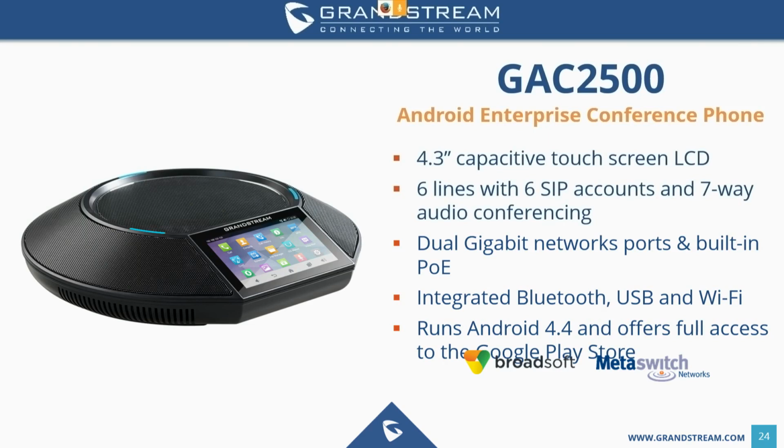Last thing that I'm going to mention here today, last phone in our portfolio, our GAC 2500 audio conferencing phone. If you're familiar with our video conferencing devices, this device is based on Android and gives you full access to the Google Play Store. It really is another great combination device that gives you an audio conferencing device and an Android tablet, all built in, with six-line conferencing that gives you 7-way audio conferencing support, 6 different SIP accounts, dual gigabit network ports, built-in power over Ethernet, integrated Bluetooth to pair it with a Bluetooth mobile device or headset, also USB, and it works on Wi-Fi. It gives you the ability to really use it from anywhere and use a lot of different apps or platforms because it is open SIP and runs Android.